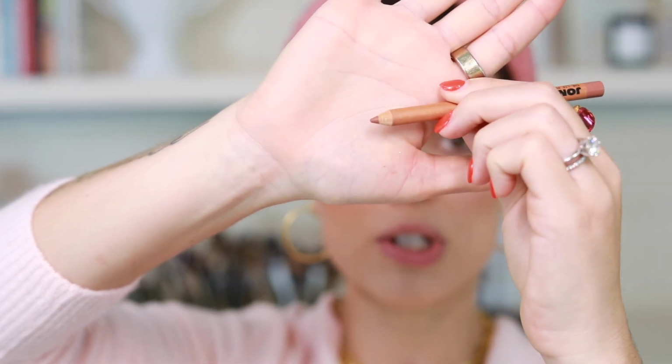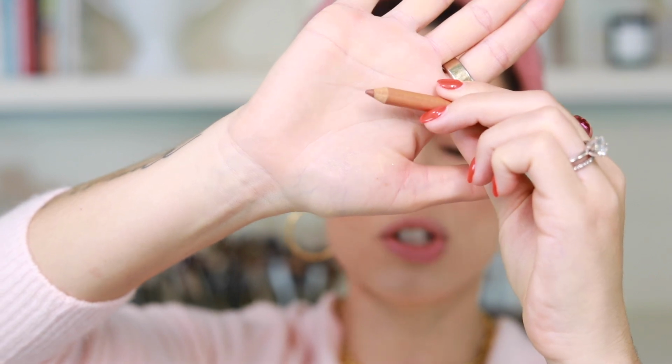Moving on to the next favorite product, this is the Jones Road lip pencil in shade Nudist. I actually just sharpened this because I used so much of this color. It is such a pretty nude color for me. So what I like to do is line a little bit, and then I'll just kind of color in on the outer.